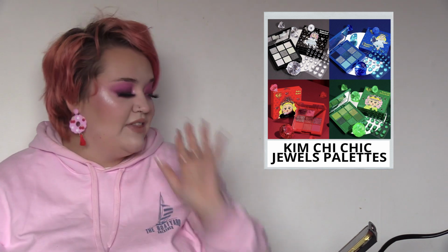These are cute. These are the new 9-pan palettes from Kimchi Sheep. They are the Jewel Collection. So you've got a black and white one, a blue one, a red one, and a green one. I really like the look of these. I really like the quality of Kimchi's eyeshadows. I think they're a really, really fun brand, and I love fun brands. I love colourful brands. So for me, they are right up my street.